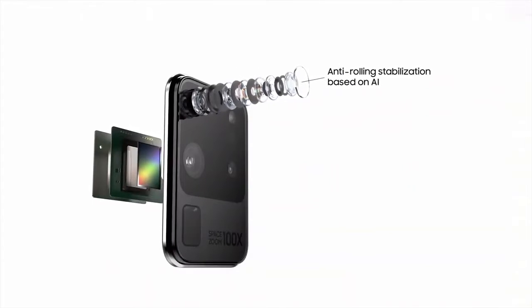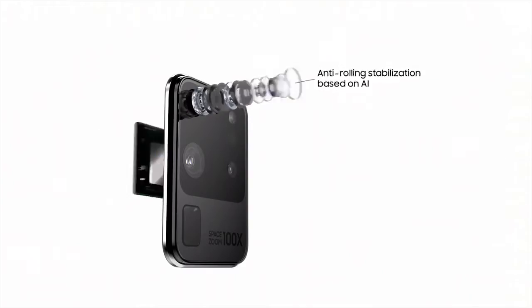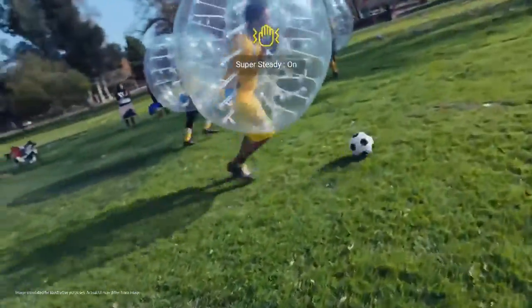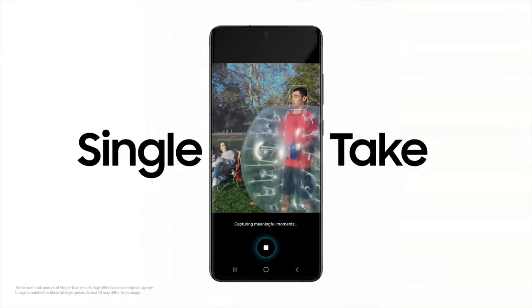And when it comes to action, S20 Ultra brings true action cam to mobile. Hi, Bixby. Shoot super steady. Super sophisticated AI balances camera movement to make every frame of video just as smooth as a feature film. So you don't miss a moment.